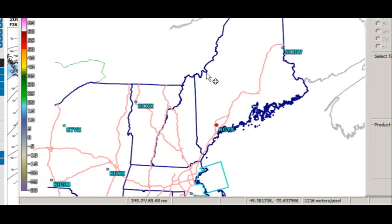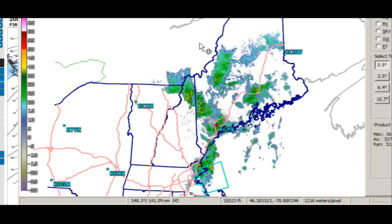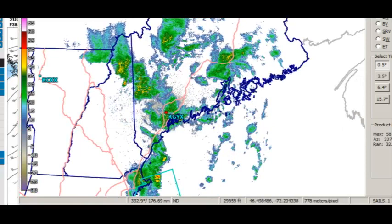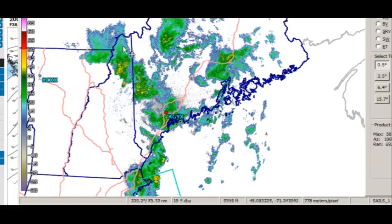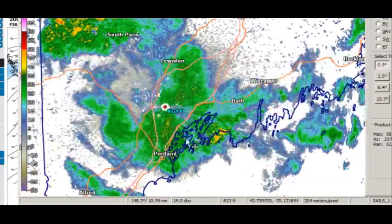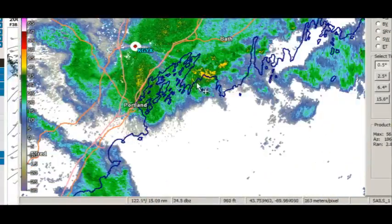Remember earlier we talked about a cold core low. So this is not like a warm weather scenario with air mass thunderstorms. This is a cold core pattern. And there you go right there. You can see the showers across Maine, and it looks like there's a slow northeastward drift on these. So there's Portland right there, and definitely very low reflectivities there.